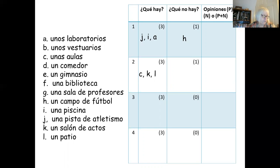They have conciertos y obras de teatro in the hall. So that was good. Pero no hay una biblioteca. There wasn't a library. So that's definitely something that was not good. So eso es lo malo, es bueno, or lo bueno es que tenemos un patio grande. So they got a big playground.